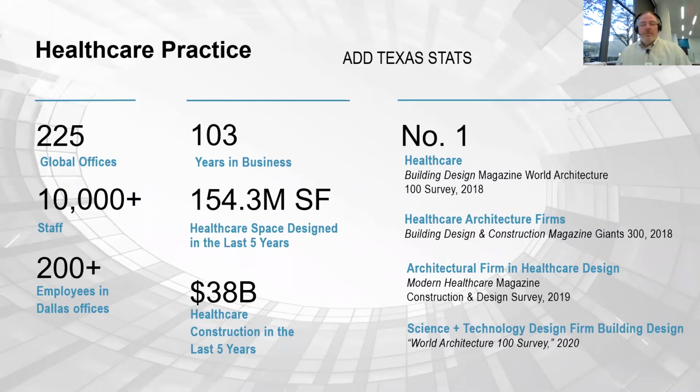So we're a 100-plus-year-old firm, and very proud of that organization. So it's been a good organization to be a part of for me, for sure.